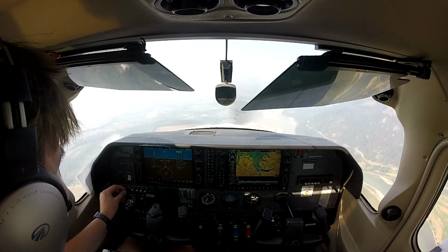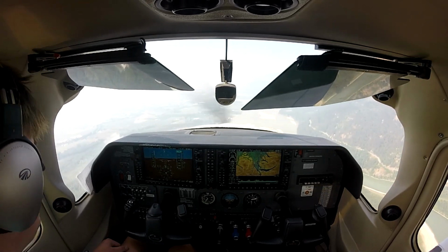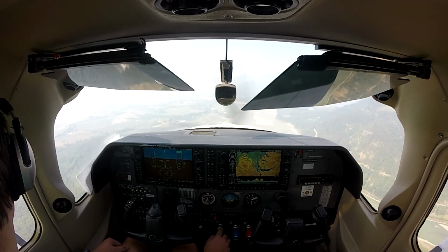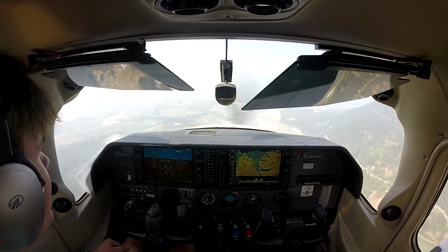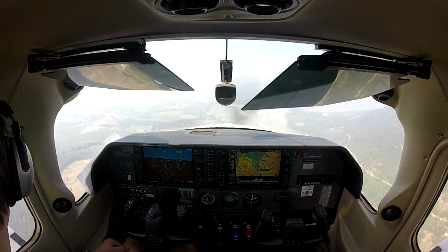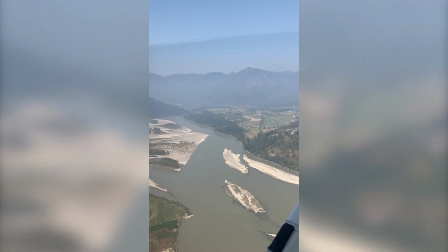And if you guys are wondering why it was so smoky, it was because there were a lot of fires in British Columbia this summer. So it affected visibility a little bit, but we still were able to maintain safe VFR conditions, and we got the flight done. And the visibility wasn't as bad in person. It looks pretty bad on the video though, but as you can see, we can still easily see stuff. But we were pretty much just following the highway down into Chilliwack here and coming in for a full stop.